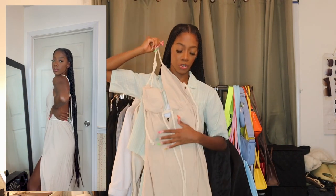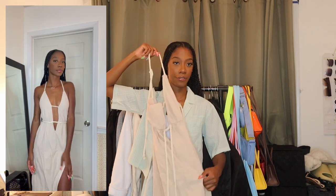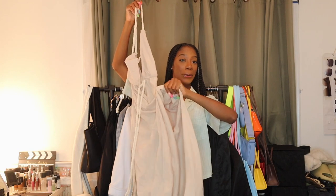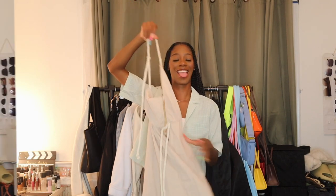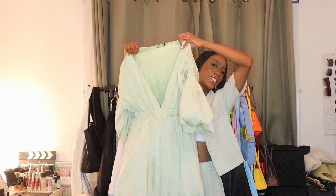Definitely would have to wear some heels with it because I'm standing right now and it's definitely like draping on the ground. It also does have a slit. Ooh, exciting, fun. Okay, so last but not least, I'm so excited for this. I did not know if I wanted to go this route, but I got it.